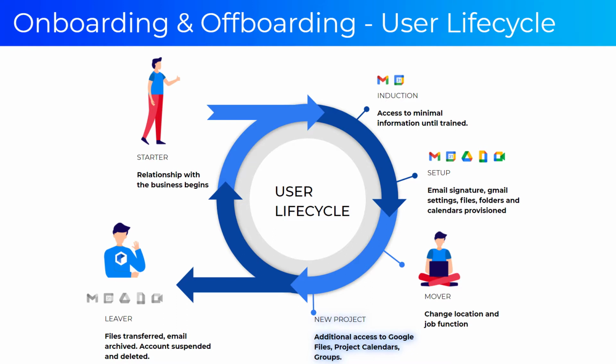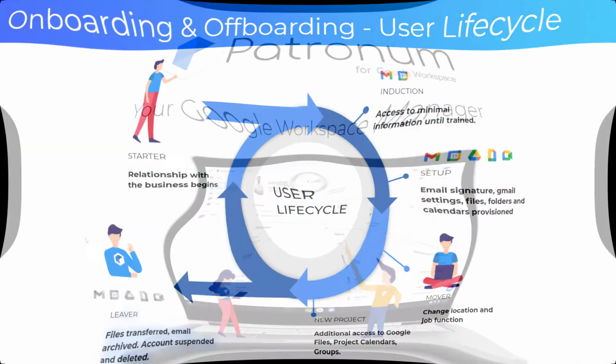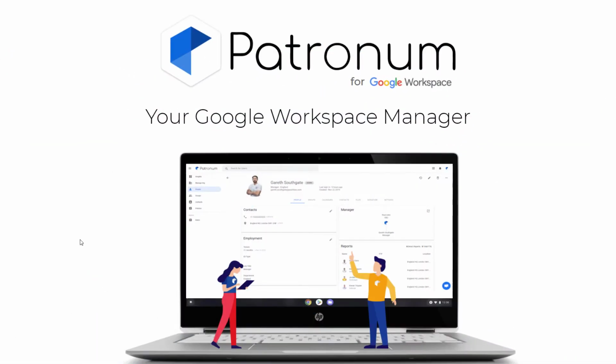After several years, and multiple promotions, it's time for our employee to leave the organization. Upon leaving, files, once owned by the employee, are automatically transferred. Emails are migrated or archived. The account is suspended, while Patronum revokes access to applications and resets passwords. Finally, the account is deleted, and licenses are reclaimed by the business. So let's see Patronum in action.